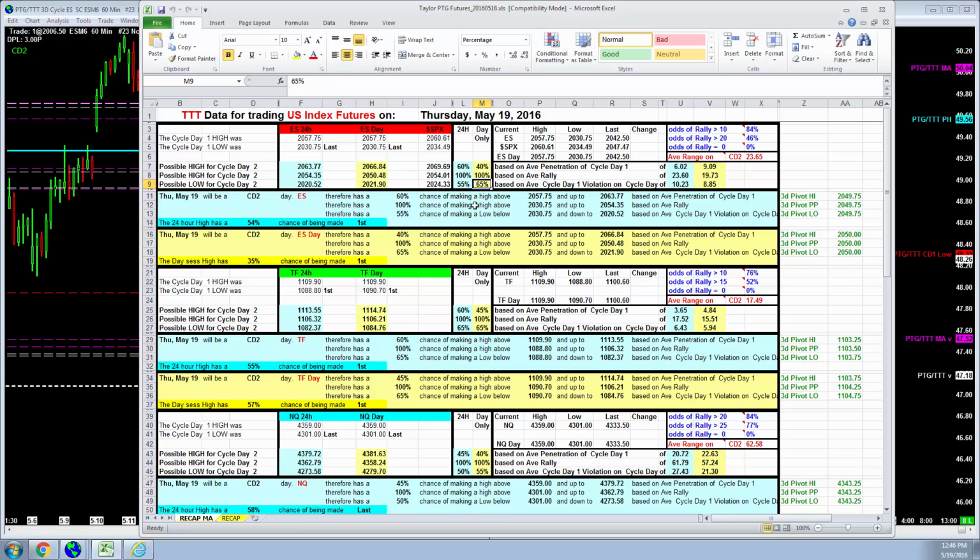And there was a 65% chance of that occurring if the low of cycle day 1, yesterday's low, was violated. I have found that these calculations, by the way, are not anomalies. I have enough historical experience with these. Now, you can take my word for it or not, but there's enough evidence that I've personally amassed that these numbers are not anomalies at all.